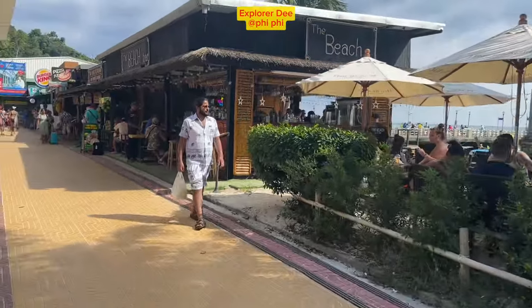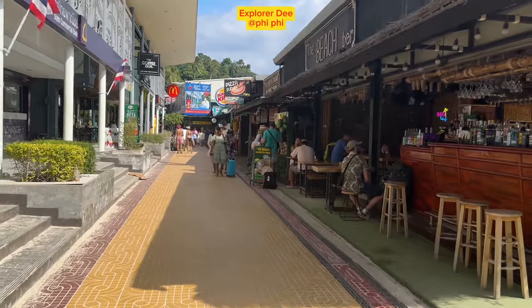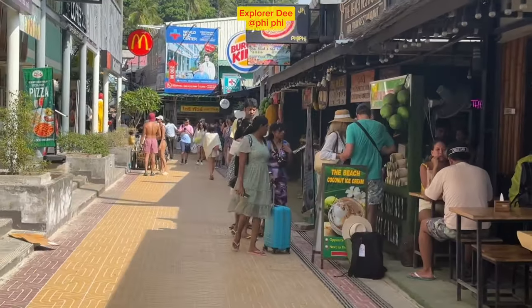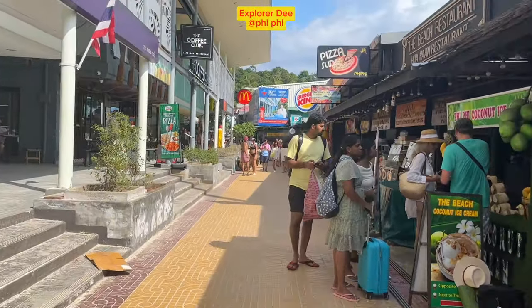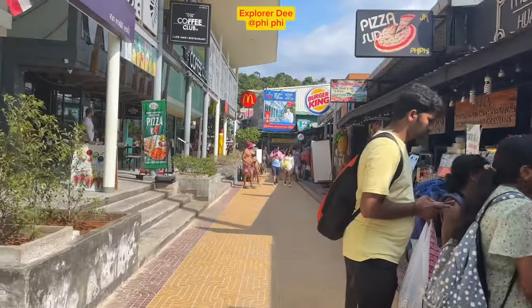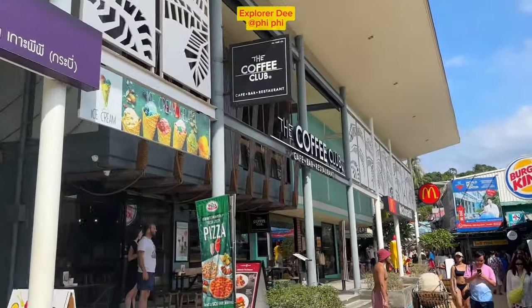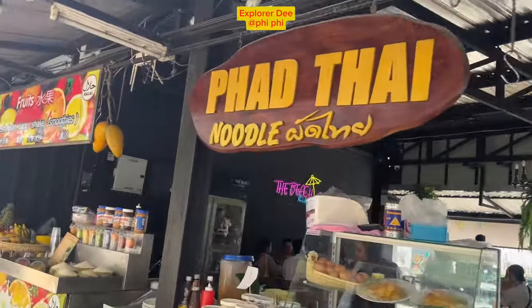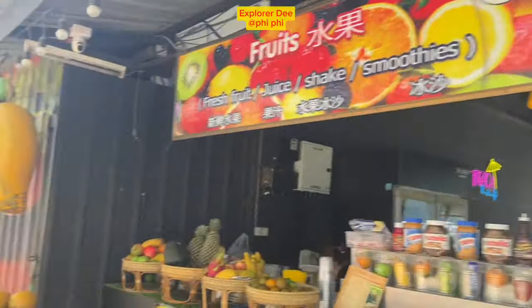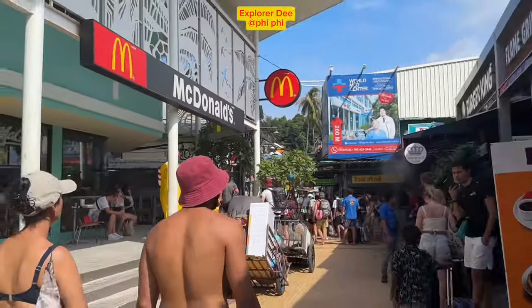This is the busiest spot in the night time, the evening, and there are a lot of some bars. Phi Phi doesn't have many bars because the area is Muslim predominant, but you can have coffee at the coffee club, the Pad Thai, the famous one of Thailand, some halal shakes, and here it is the McDonald's.